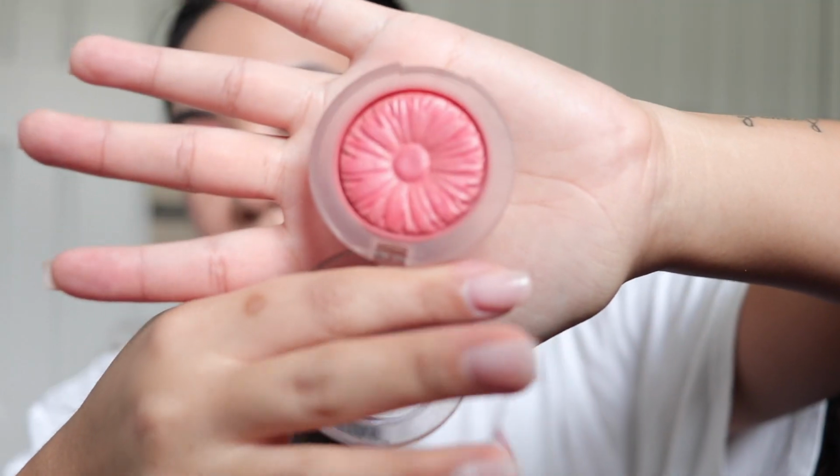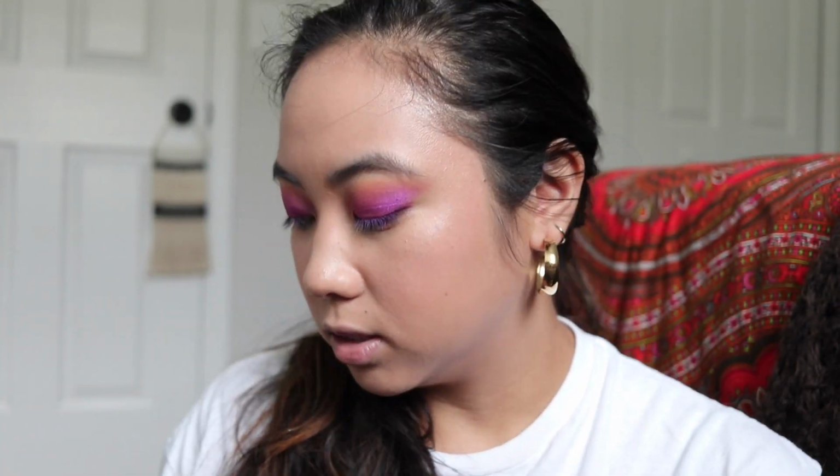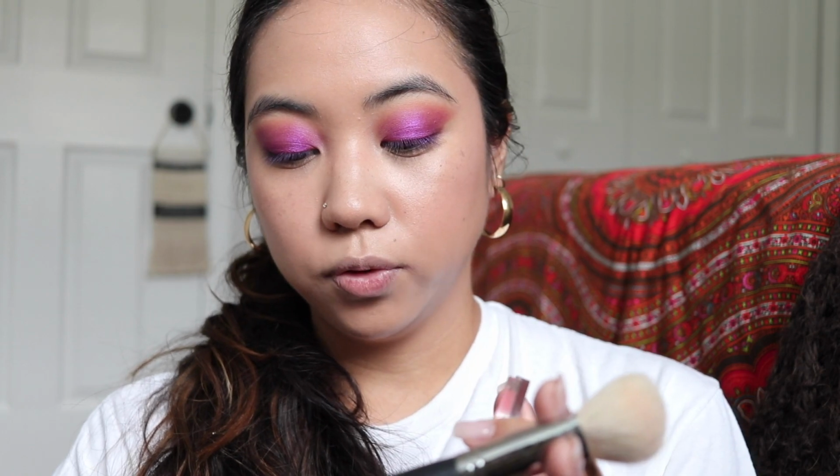I like to do blush before bronzer because I feel like I have the general idea of the blush on my face, and then I use the bronzer to complement. So today I'm using my Clinique Ginger Pop blush. I haven't used this in so long. When I got that Buxom blush, I've just been all about it. So I'm taking this Morphe M523.